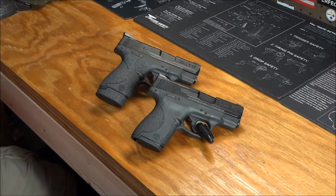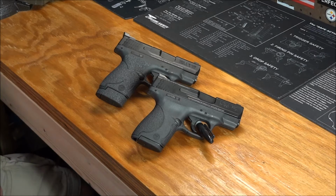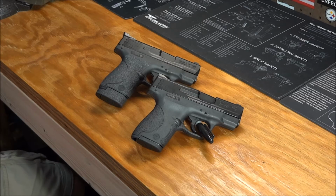Now, that shouldn't be a surprise to too many of you who have followed my videos. You already know I'm a big fan of the M&P line. I do shoot the full-size M&P for my IDPA matches, and I also own Glock, so I'm not bashing Glock by any stretch. But I started out with Glock at IDPA and ended up switching full-time to the Shield for a few different reasons, and that's not what this video is about.